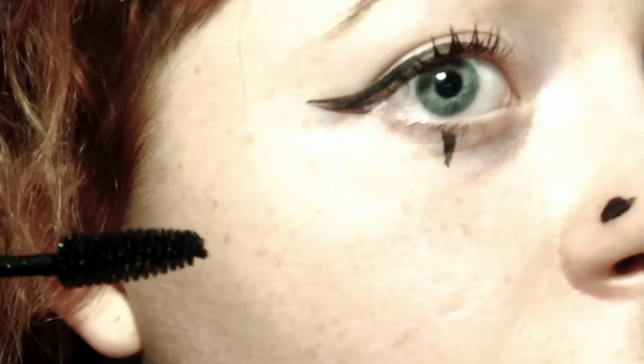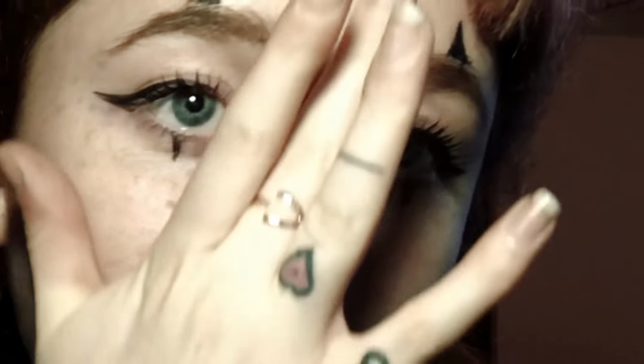Like right now, I'm gonna grab my really cheap mascara, and we're just gonna slap it on. I won't do as many as I usually do, which is about 3 coats. Like, I'll do this and then, oh no. Okay. Oh no. Oh yeah, yeah. And then we're gonna finish off with a bit of lippy.